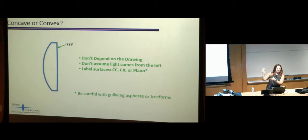So the answer to that one is: don't depend on the drawing. Don't assume light comes from the left. Each surface must be labeled concave, convex, or plano. Asterisks: going aspheres or freeforms. Going means that the asphere goes from one curvature to the next curvature.